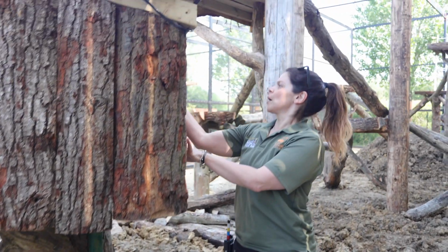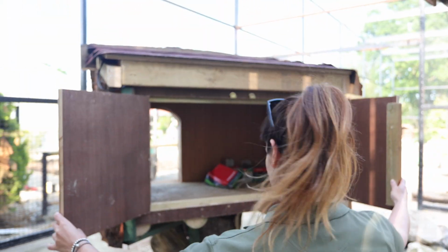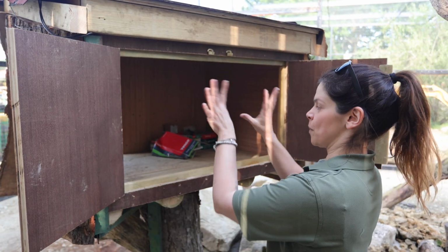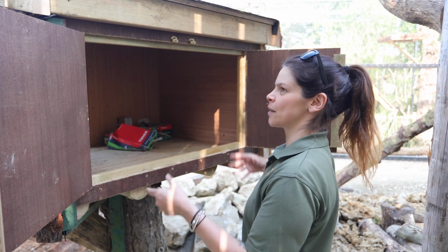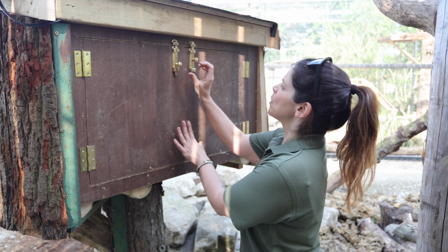And then I can open up, it's probably home to a few tools and things at the moment, a few boxes of screws, but we can open up as keepers. You can't see this bit from the viewing area of the enclosure, and we can clean out the nest and everything like that, clean out the straw, keep it nice and clean and tidy for everybody, and then we can close them back up and they can have their privacy back.